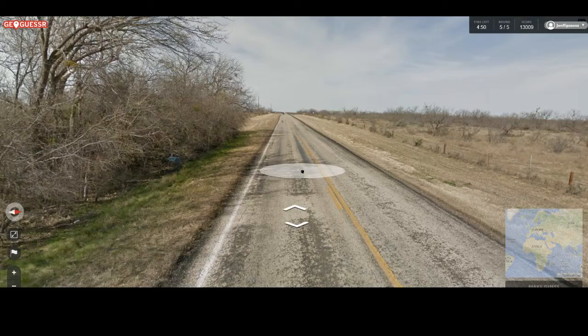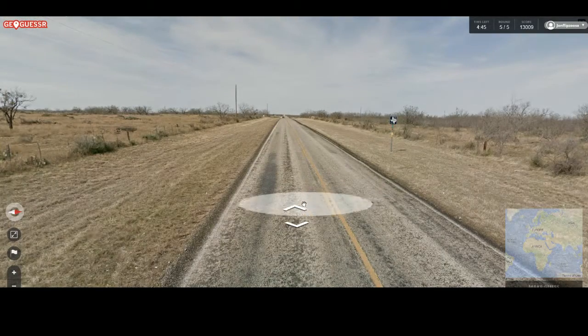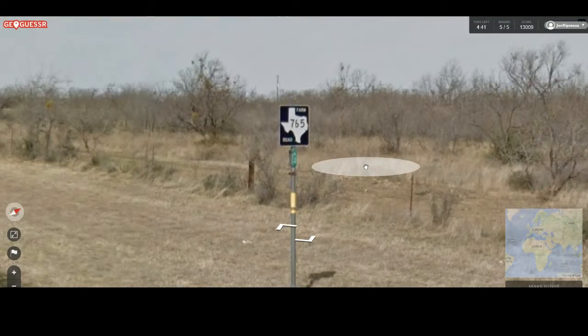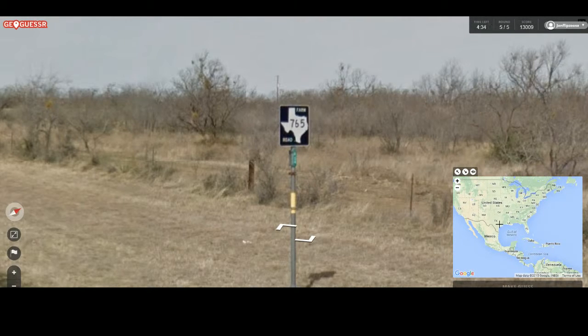But again, we seem to be in... hang on, Farm Road, but this is in the shape of a state again. Let's try to find out. Is that Texas? That has to be Texas, right?